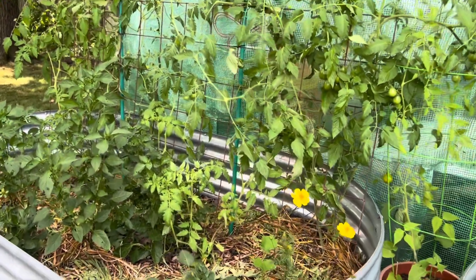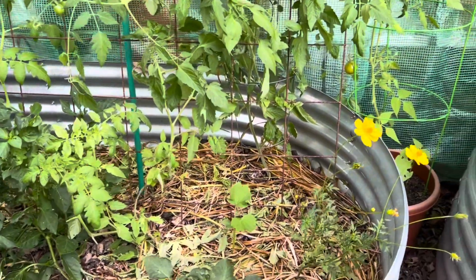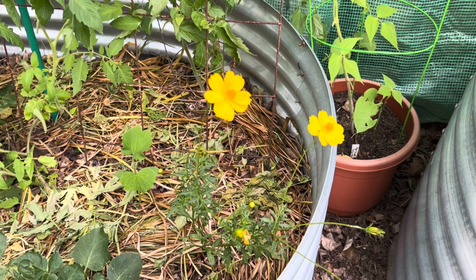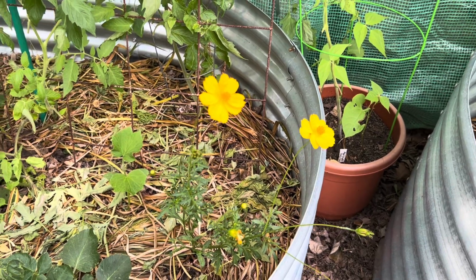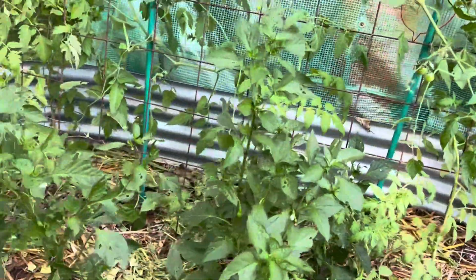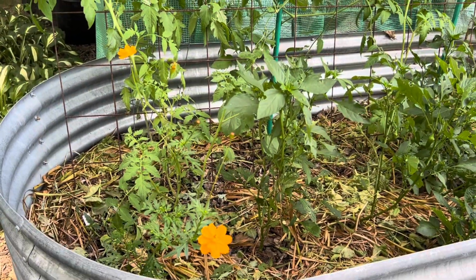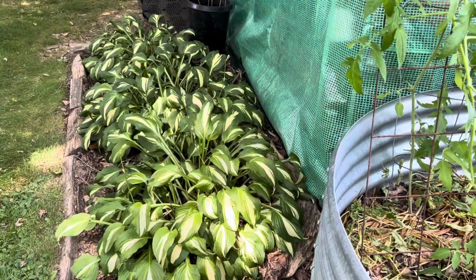But over here I have more tomatoes, and I have some peppers, and I have dahlias mixed in. These are some cosmos, and they're just starting to put on a little bit of size, but they're pretty wispy. I think they need a lot more water. But things are doing pretty well with a lot of watering. The things that are not doing well are things like hydrangea. My hostas are looking a little droopy, even though I do try to water them.